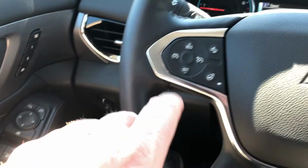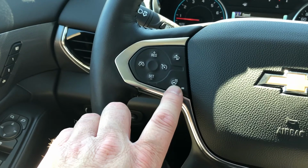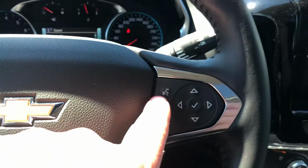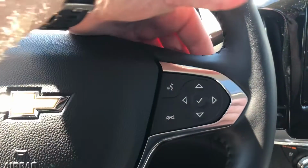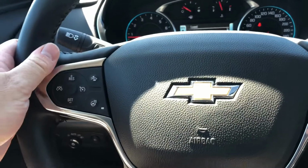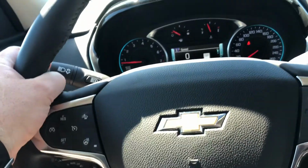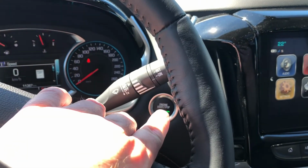You do have your exterior lighting, cruise control, front collision alert, heated steering wheel, excellent luxury feature, Bluetooth hands-free communication tools to navigate through your menu and sound system. Sound system, you have toggles on the back of the steering wheel. This side volume, the other side memory presets for your favorite stations. Lighting, signal operation. You have your wiper operation on the other side. You can see there's a push-button start.